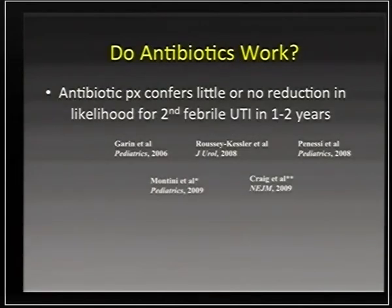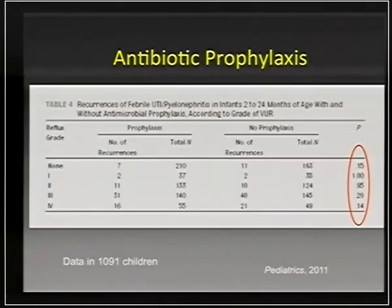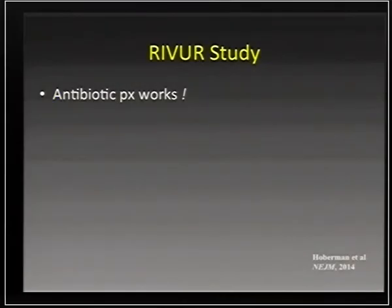Well, what about antibiotics then? If you look at the combination of studies that was out before the RIVUR trial, what you found is that antibiotic prophylaxis conferred very little or no reduction in the likelihood for a second UTI after the first one. And in the bigger studies, the probably more well-done studies, you needed to treat anywhere from 14 to 42 children to prevent a second febrile UTI in just one child. And when the AAP looked at the conglomerate of all of this information with data in nearly 1,100 children, what they found is that even stratifying for each grade of reflux, the antibiotics did not work even in the highest grades. And then comes the RIVUR study.